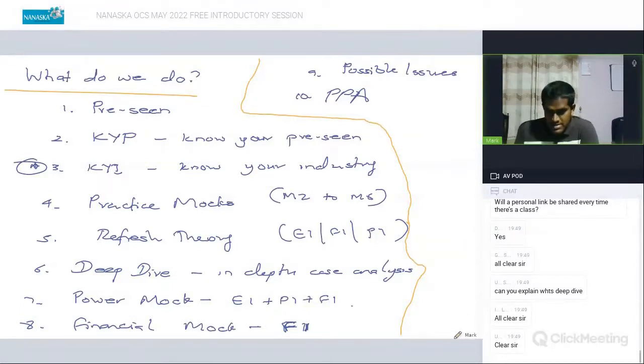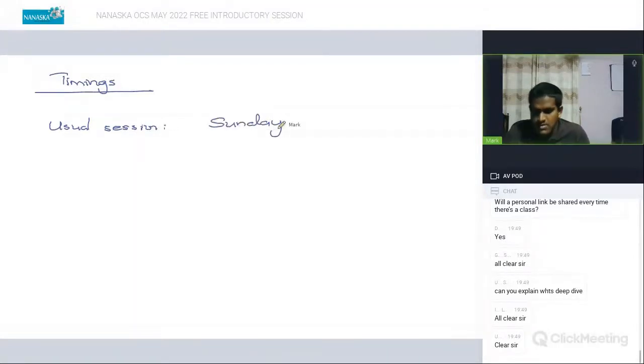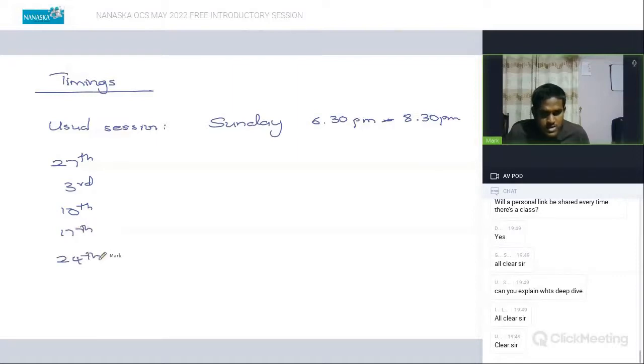Good. So when it comes to the timings, our normal session will be on Sunday, that is 6:30 p.m. to 8:30 p.m., sometimes till 9. So how many Sundays do we have starting from the 27th? We have the 27th, 3rd, 10th, 17th, 24th, 1st and the 8th.